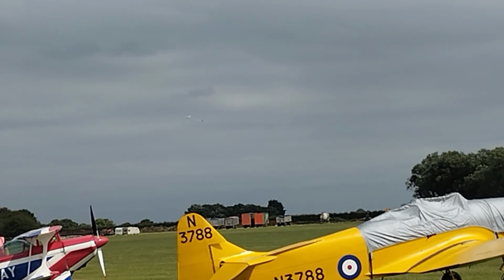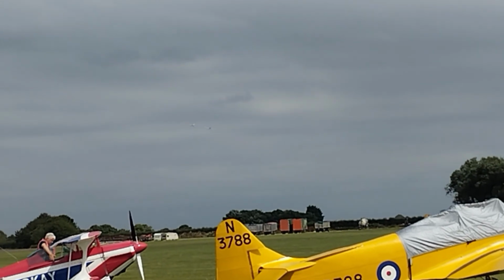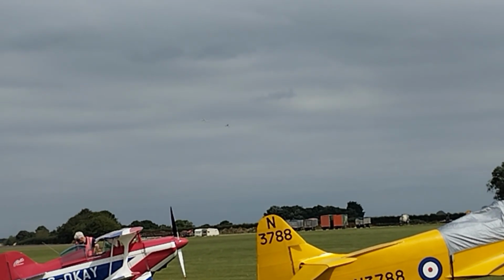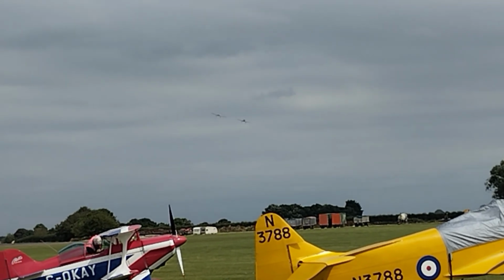For example, in contrast to the likes of the Tiger Moth, it has wing flaps, it has brakes, it has an enclosed cockpit, and it has a proper radio.